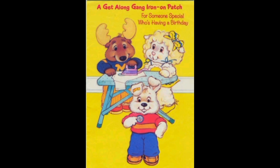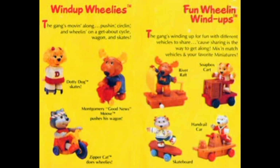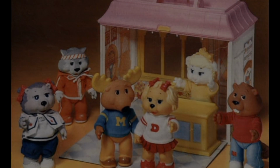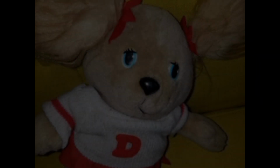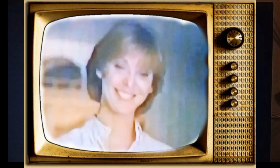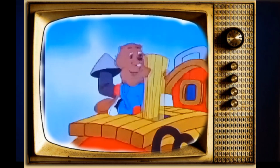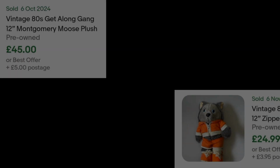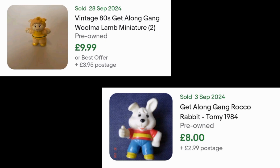In 1983, the Getalong Gang was released by Tomy, but it was actually the American Greetings card company that was responsible for this line. It started out again as a movie, and there were 6 misfits that were always getting into trouble all the time, and they became the Getalong Gang. Now, the Getalong Gang toy line followed around 1984. There were plushes released, and there were smaller vinyl figures released. These are quite easy to find today. The plushes are a little bit harder and will cost you about £30 to £40, whereas the smaller vinyl figures are £5 to £10 each.